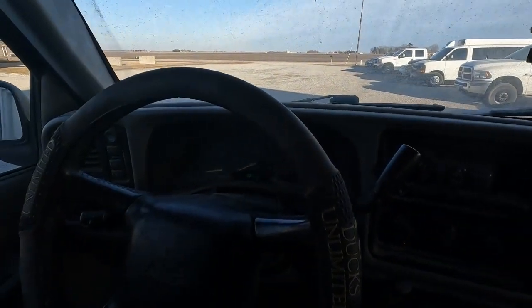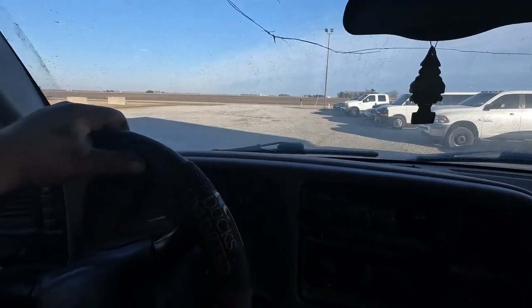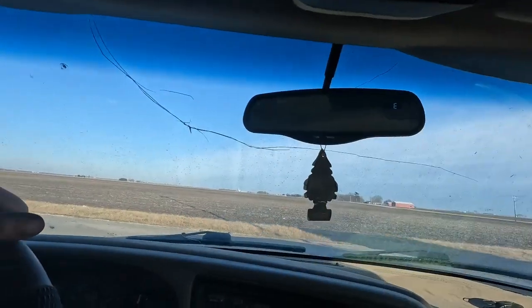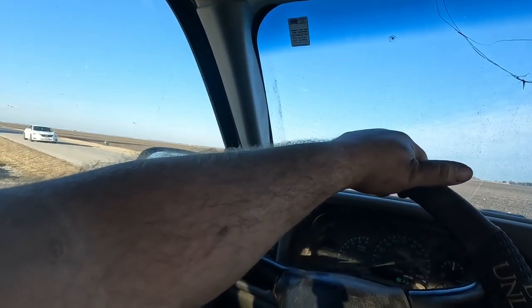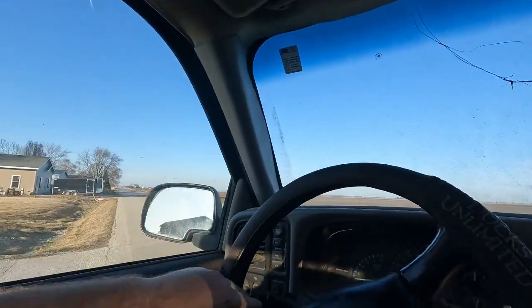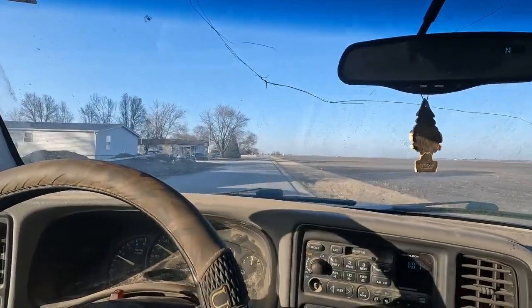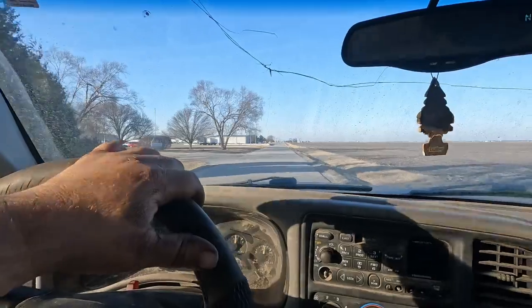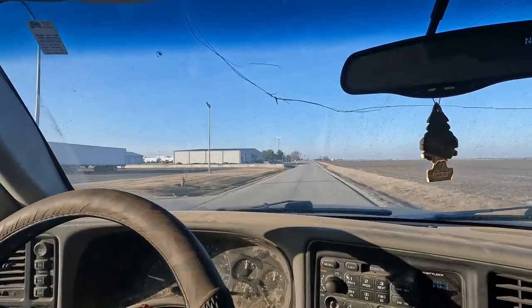Runs good. Runs really well. So, let's get this thing down the road. We'll do a little test drive of the old beast. It's about 4 o'clock in the evening. So, yep, we're gonna have a hard time getting out of here. Seriously. 2 hours later. Let's hit it. Oh, we didn't have to hit it. Runs good. It starts right up. I think this is going to be a confirmed fix.